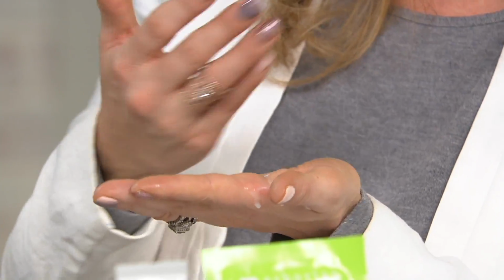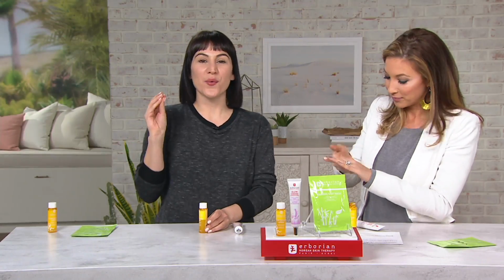What's the sitch? Okay, so Korean women really understand that layering is one of the most important ways to really lock hydration into the skin. And it's through this art of layering. We've heard like 10 steps, 15 steps, 7-step toner. Like there's so many different things we've heard about.